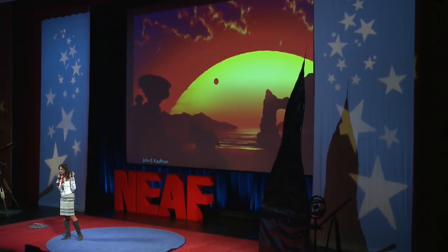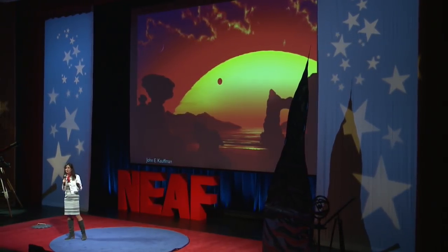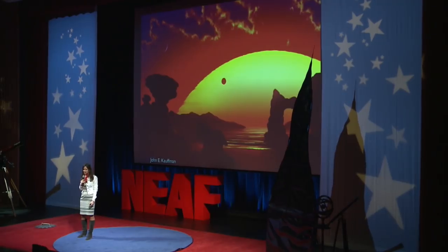Or you could go where the sun is always setting. I actually would go to where it's always setting to see the green flash. How many of you have seen the green flash? I would just go where I could just watch it last as long as it could. So that would be my favorite thing.